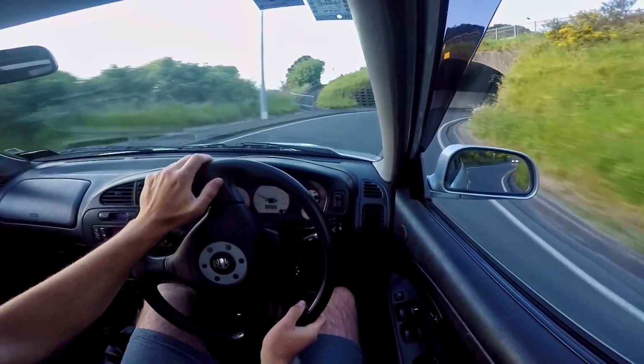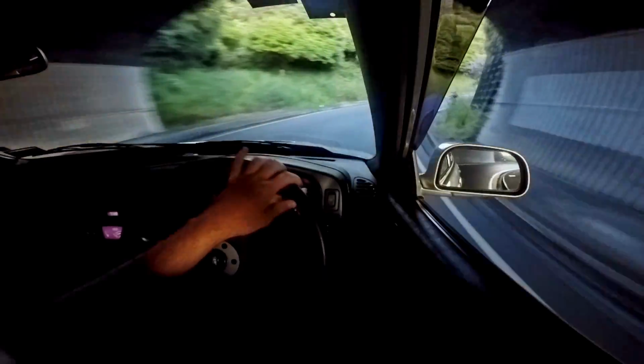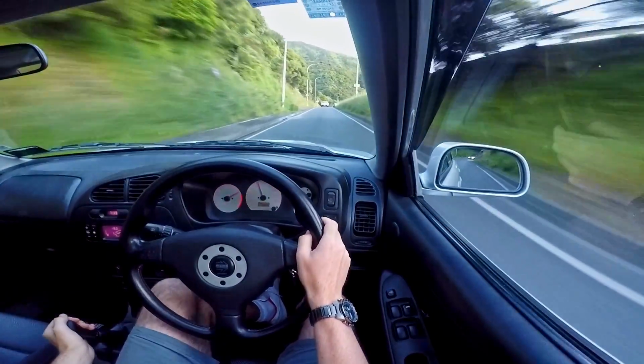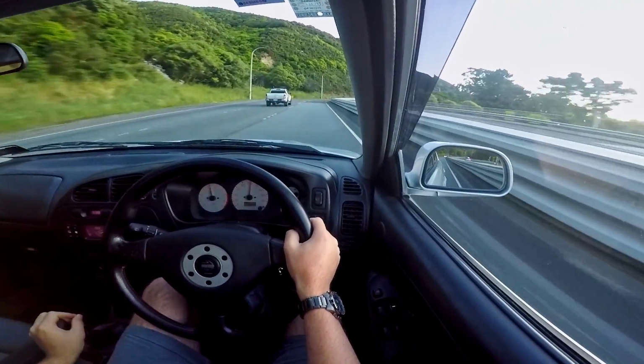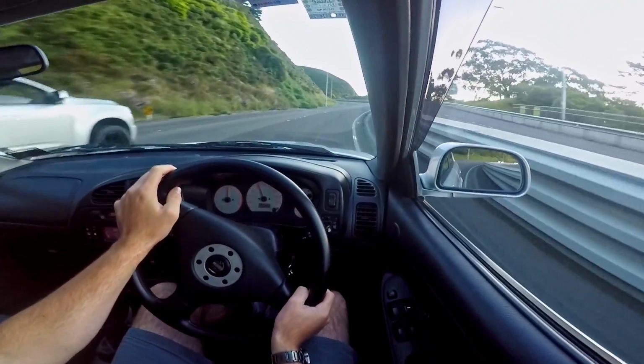Oh, so easy to heel toe. It's just a little bit lurchy on some of those downshifts, but the power, it's really good. And it is actually surprisingly smooth through the gears, I've got to say. Turbo comes on real quick, and you can kind of hear how much boost it's making based on the noises that you're hearing from the front, which is fantastic.